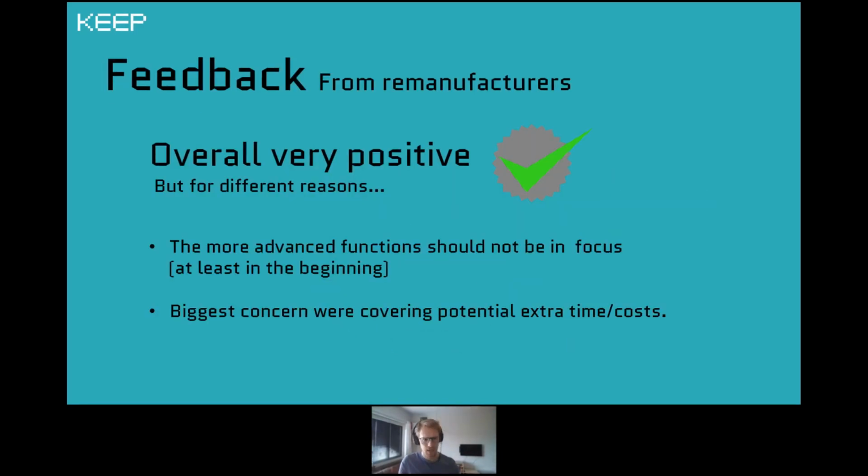And then I of course showed this to some remanufacturers, and the overall reaction was very positive, but it was for very many different reasons depending on which type of business model the individual company had. Although there were two big takeaways from this. One was that the basic functionality is good enough, so we should going forward focus on those and not so much on the more advanced machine learning based functions and similar. And also that we need to be really clear when we explain how the extra time and costs will be dealt with.